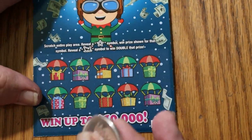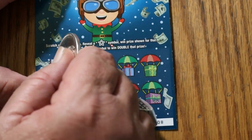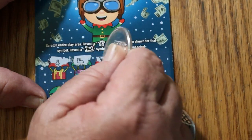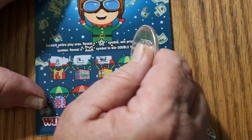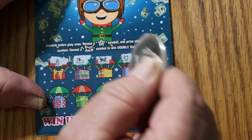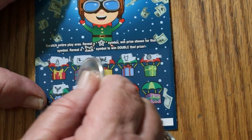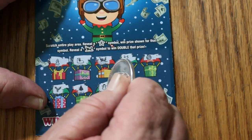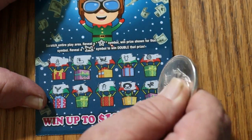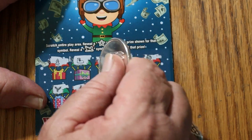There we go. And it's simple enough. Look for stars and sleighs. And there's a candle. A boot. A sleigh. We got a win. Reindeer. So we got double the prize, whatever that is. An ornament. Some holly. A tree. A snowman. A wreath. And a gingerbread. So let's see what we're doubling up.